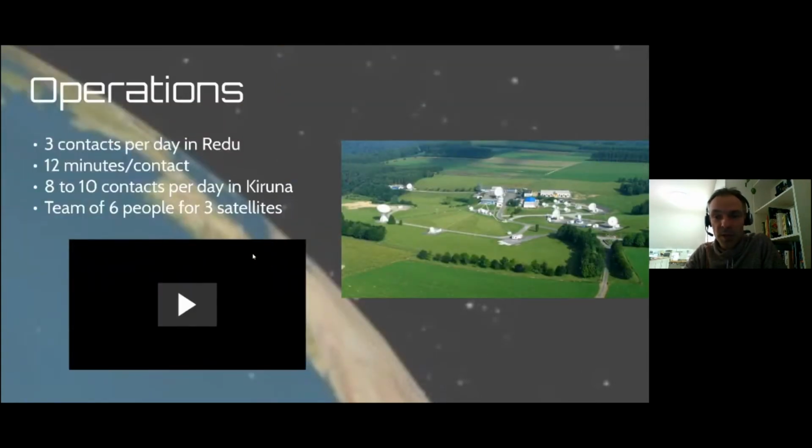How do we do operations? This is the Kinetic Center in Redu. We have a lot of dishes there. It's not only Kinetic; it's actually owned by ESA, but Kinetic has the right to facilitate the site. I don't know the right English word for that. We do that together with SES Astra from Luxembourg.